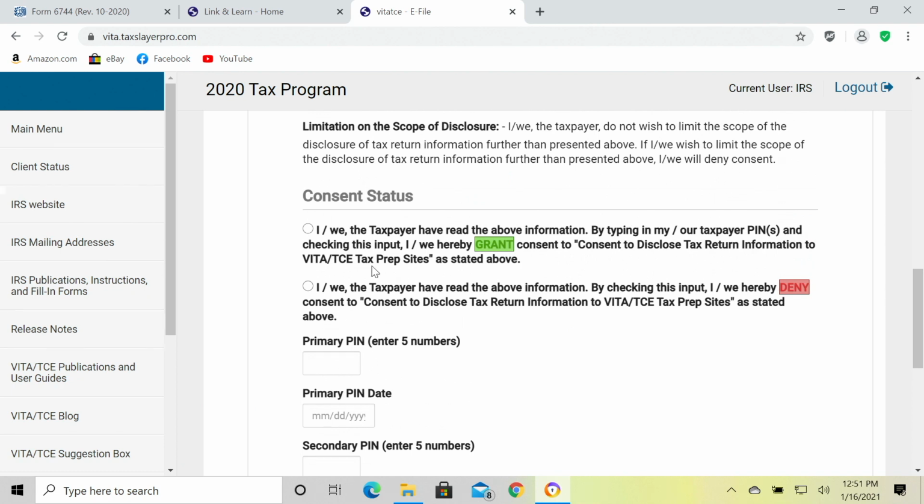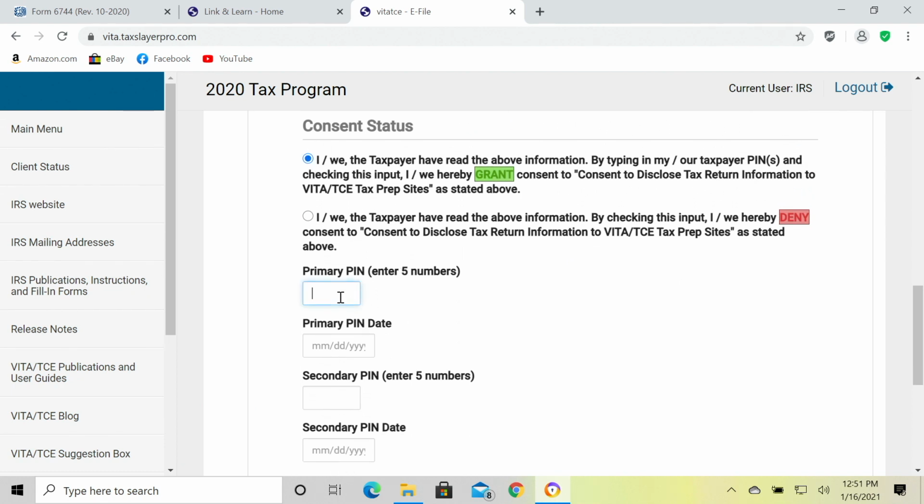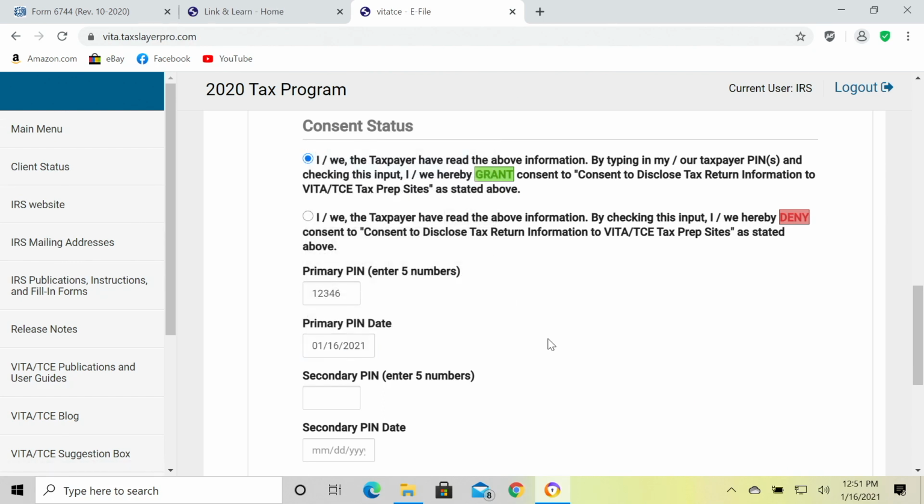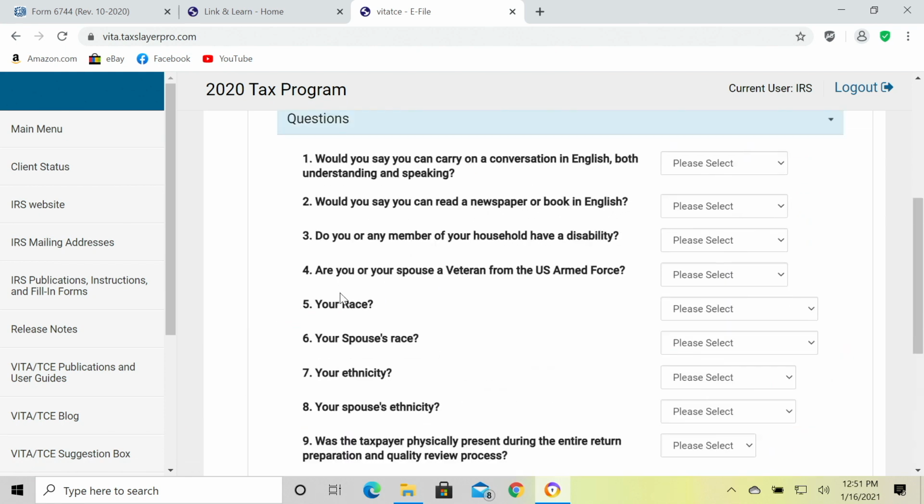So Richard says, sure, go ahead, share my information. He has signed off on the back of that consent. We're just going to create a PIN for him, and we're going to select today's date, and hit next.